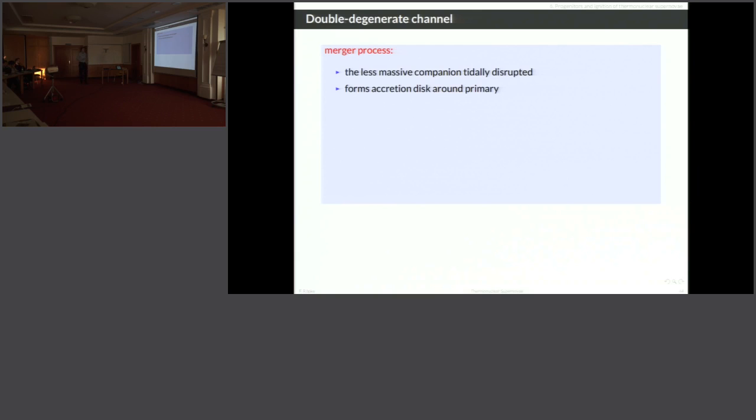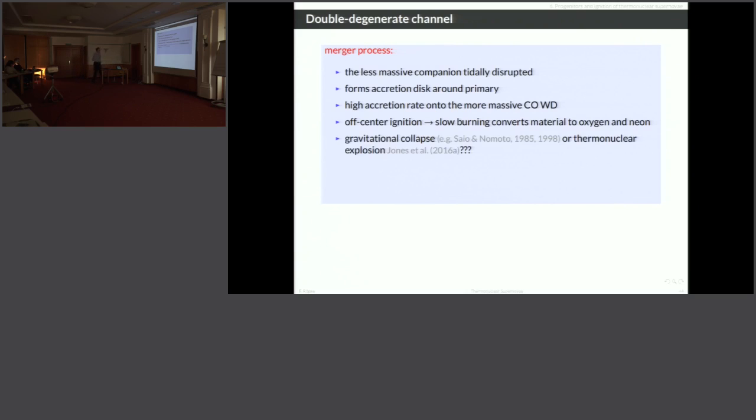So in the merger process, the idea is that the less massive companion star is tidally disrupted and forms an accretion disk around the primary. But then you would expect from this situation a rather high accretion rate onto the more massive carbon-oxygen white dwarf. And this high accretion rate leads to high temperatures in the places where the accretion stream hits the carbon-oxygen white dwarf, and therefore an off-center ignition of a slow burning that converts the material into oxygen and neon is expected here. Now in this case, for a very long time, the standard paradigm was that if you convert the carbon-oxygen white dwarf into an oxygen-neon white dwarf, a gravitational collapse is more likely than a thermonuclear supernova explosion.